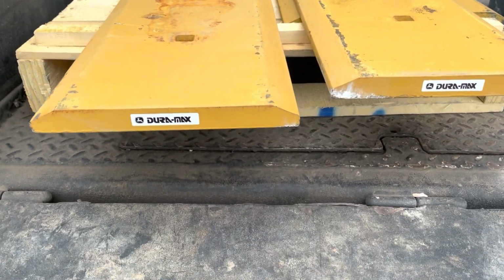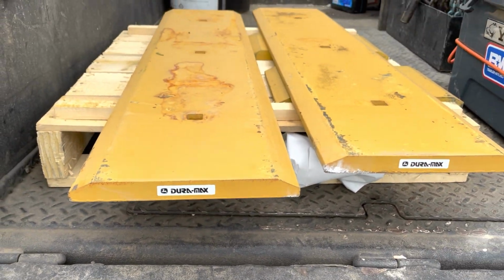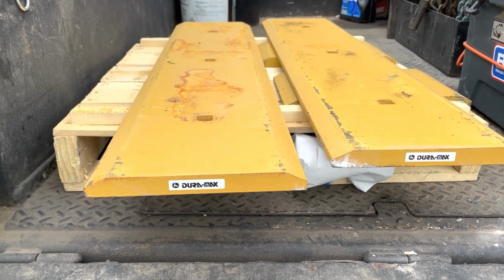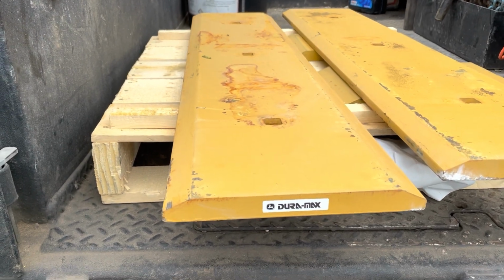All right, back at the shop. Got these cutting edges loaded up, some bolts. Gotta go put these on. I think it's a 624, 644, I don't remember. And then there's an excavator that's got an oil leak. This last job site's pretty close to my house, so that'll be the day.